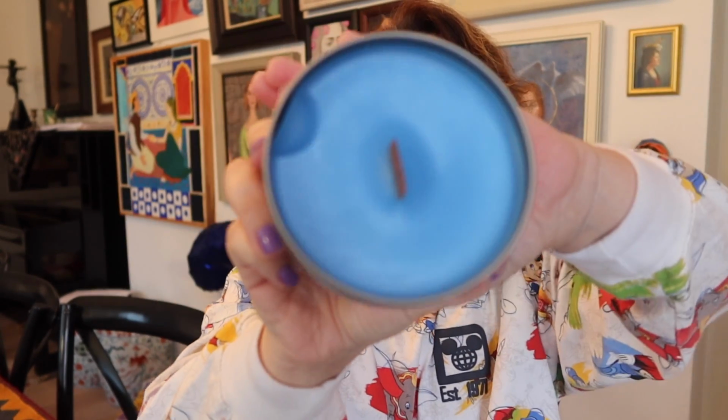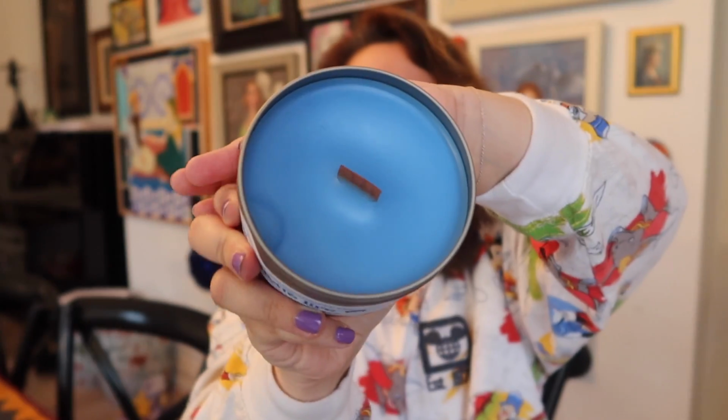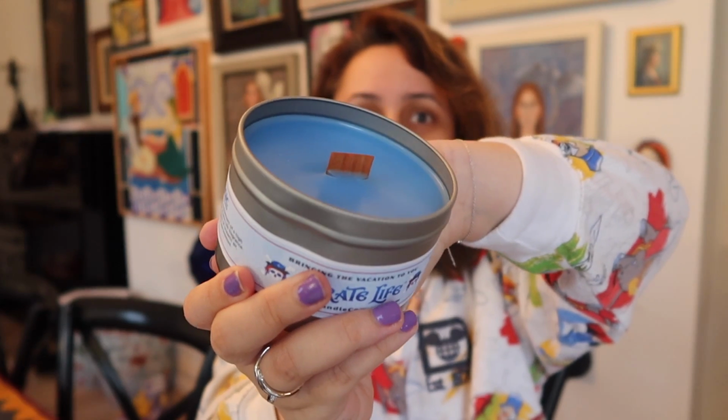Okay, it's quite a smell, quite a strong smell. I know it's going to be a bit different probably when I light it up, but at the moment, I can't lie, it doesn't smell like chlorine or like Pirates to me at all. But it looks cool, look at the color. It's a beautiful shade of blue, really nice, and I love the little stick. I don't really know what you call it.